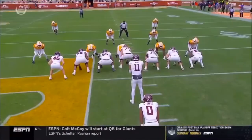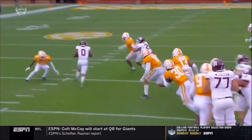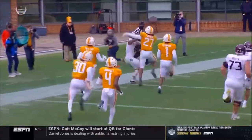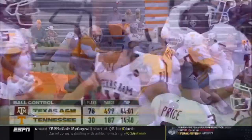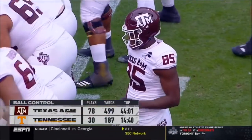It's a nice hole off the left side and an outstanding piece of running. As you see, get behind 65 Dan Moore. He gets a kick out block. And Anaya Smith in the open field is dangerous. 44 minutes time of possession, 44-14.